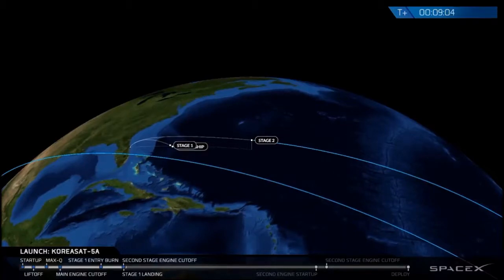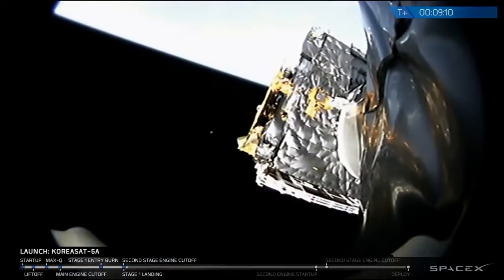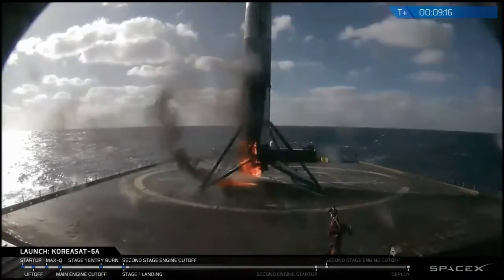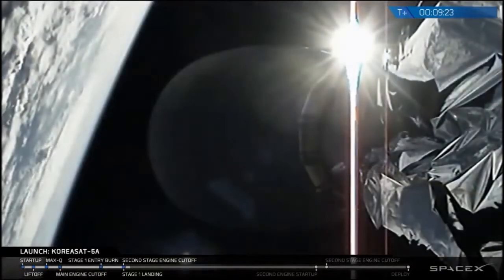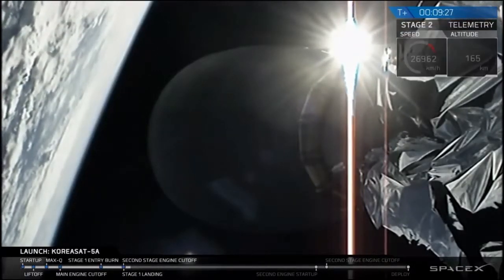This is recovery. Stage one has landed. Recovery operators moving to section one. And we have confirmation from recovery operators that stage one has landed. Stage one has landed. We don't have any images and footage to share with you. Oh, there's an image right now. A little toasty, but stage one is certainly still intact on the drone ship.